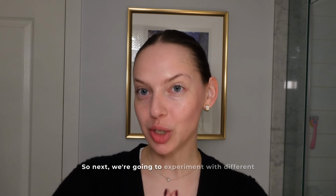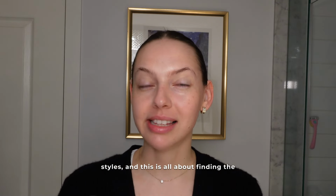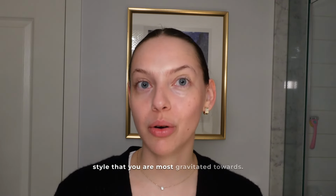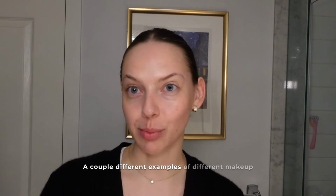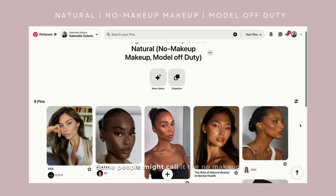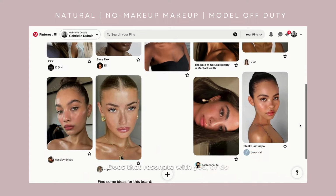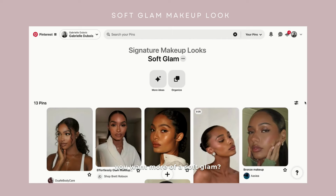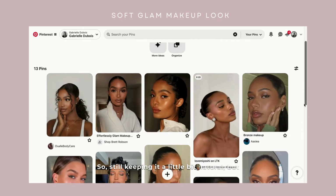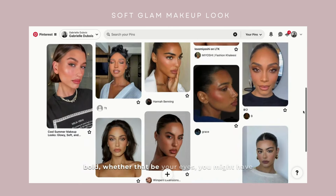So next we're going to experiment with different styles. And this is all about finding the style that you are most gravitated towards. A couple different examples of makeup styles would include a more natural look. Some people might call it the no makeup look, or the model off-duty look. Does that resonate with you? Or do you want more of a soft glam? So still keeping it a little bit natural, but there's some features that are a little bit more bold, whether that be your eyes.